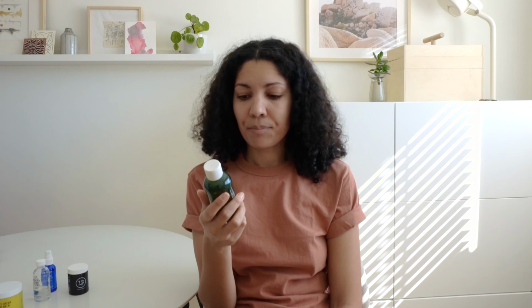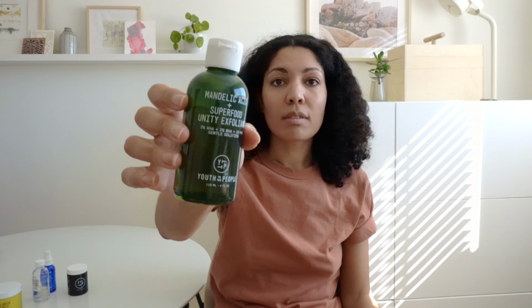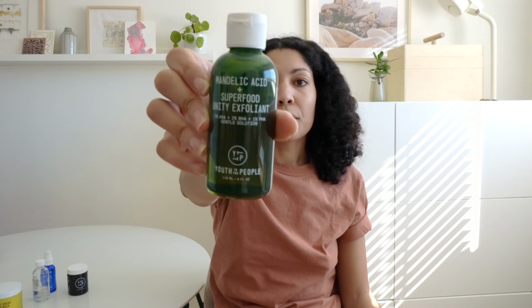Another one that I started using a few months ago now, or maybe a little bit longer, is the Mandelic Acid Superfood Unity Exfoliant. And this one has 3% AHA, 2% BHA, 1% PHA. It's supposed to be a gentle solution. I don't know a ton about the chemical makeup of these kinds of things. I know that I wanted a light, gentle chemical exfoliant that I could use instead of manually exfoliating my skin once or a couple times a week, or whenever I feel like there's a dead layer that needs to be removed, not to be gross.